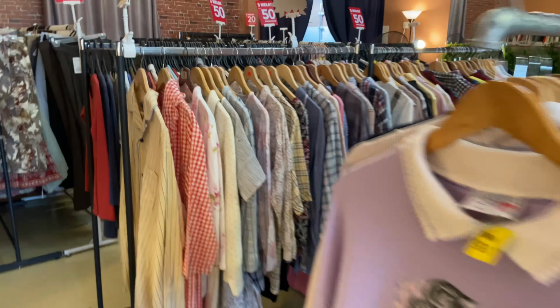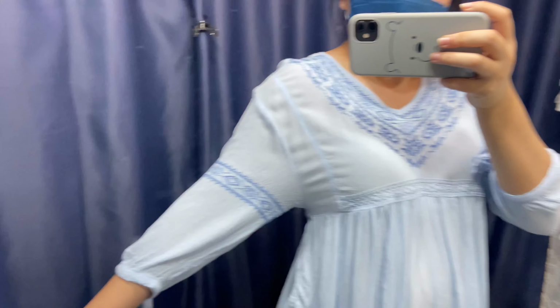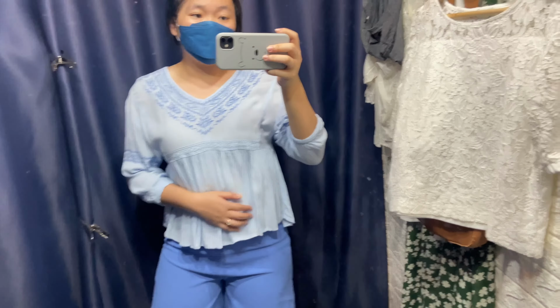So this is me trying on the baby blue top, and although it fits me okay, there was this weird shoulder situation where the seam and the shoulder just didn't seem to match, or there were two shoulder lines coming down, and it bothered me a bit too much to get it.